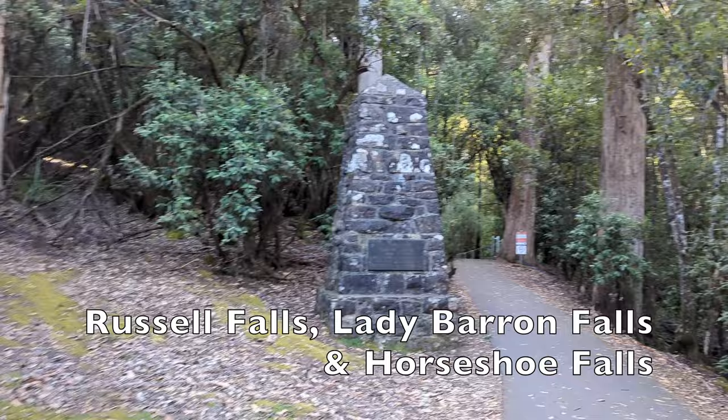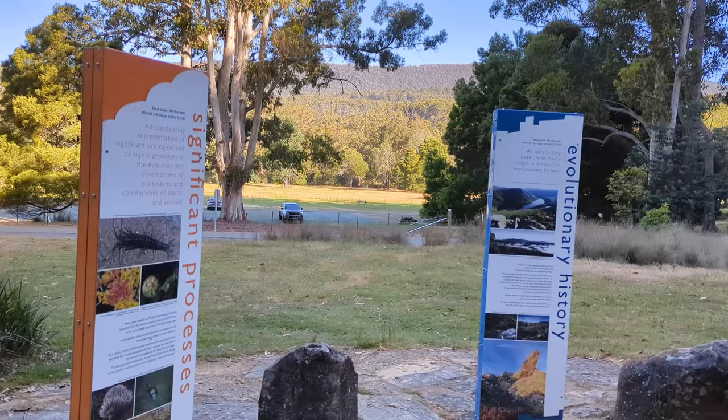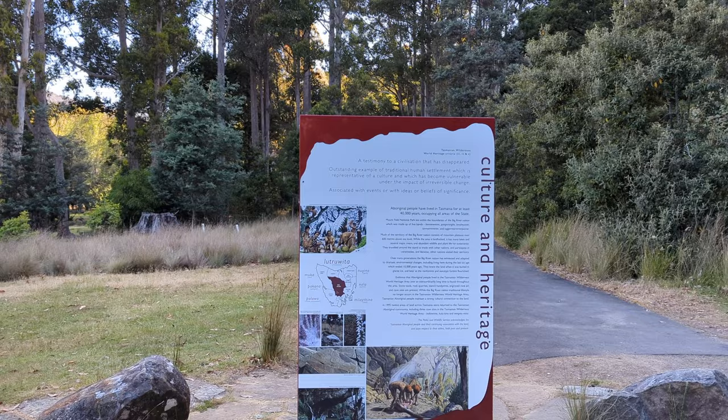Mount Field National Park is only 1 hour drive from Hobart. The Three Falls circuit is one of Tasmania's 60 Great Short Walks. The 60 Great Short Walks offer the best of Tasmania's day walking opportunities.